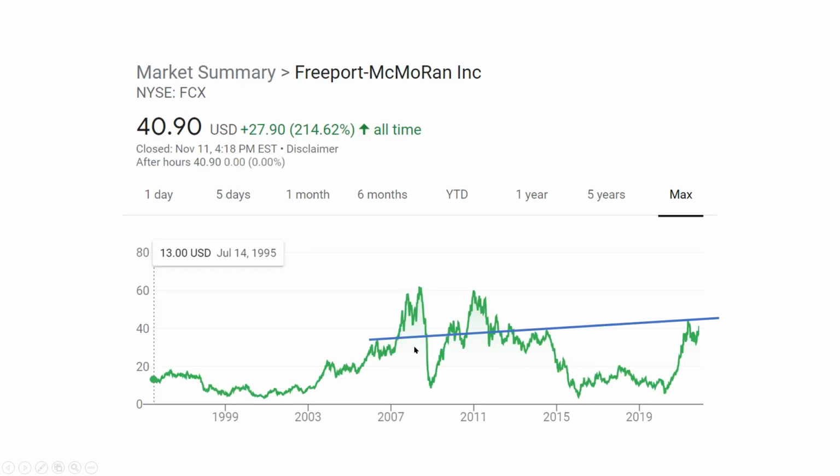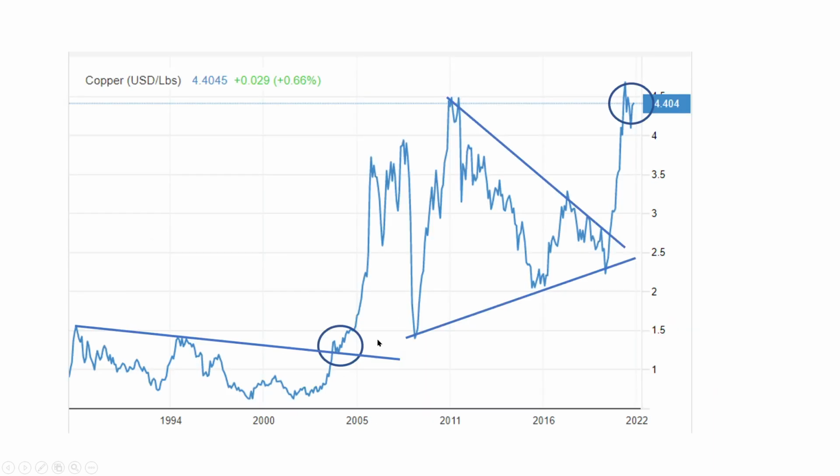Freeport-McMoRan, another one, FCX, coming through this resistance area and support. We're trying to break through it. Nice. It's not a cup and handle because usually it's a lead in for continuation, but looking good.